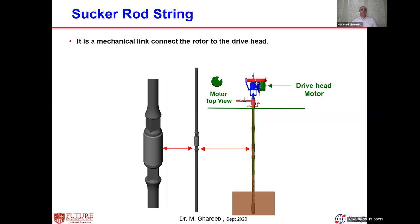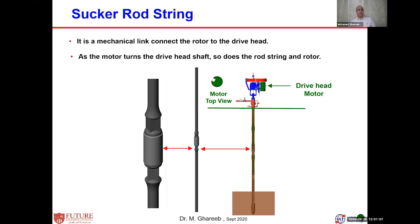You talked about it in a very brief way, remember what I presented in the highlights about this one. Then let us move towards the other part, which transfers the motion from surface equipment to the downhole pump. It's what we call the rod string. When the rotor rotates, it transfers the rotation to the rod string, and the rod string rotates the downhole pump. It's almost the same as the sucker rod with some modification, some special design.